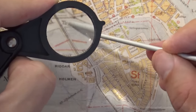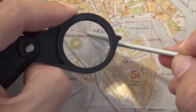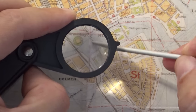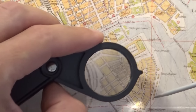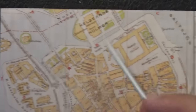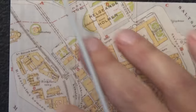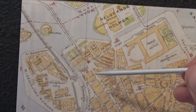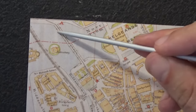Now, we will follow this bridge and end up here in Old Town. But I've seen that the Old Town is also here on this larger scaled map, like a more detailed map. This particular area.